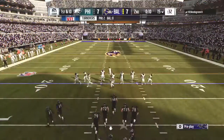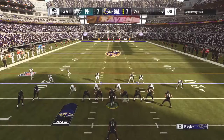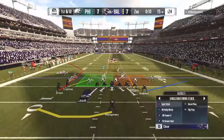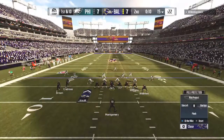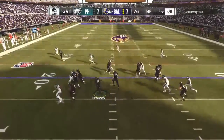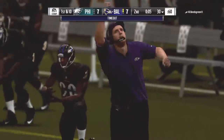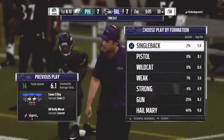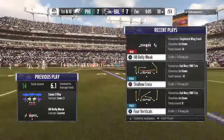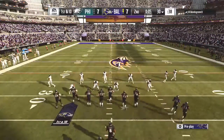Final 10 seconds of the half as they've got it 1st and 10. Hurry up. Here we go. Blue 90. Blue 90. They'll start on the ground with Montgomery. And he'll get this up to the 30-yard line. And this offense going to elect to burn a timeout with 5 seconds remaining in quarter number 2. So 1st and 10 now from the 30.